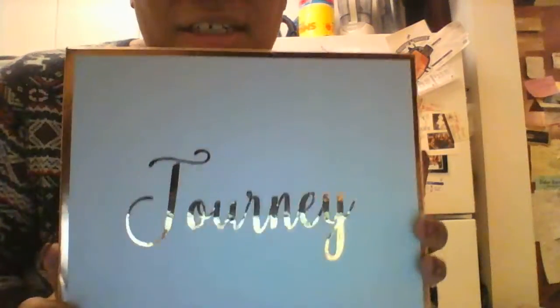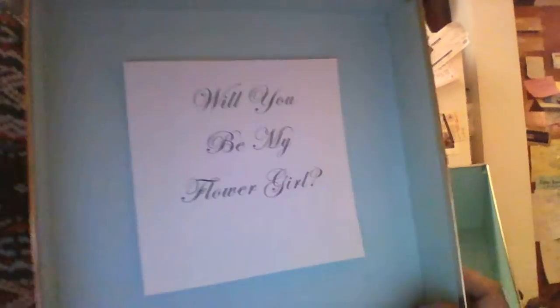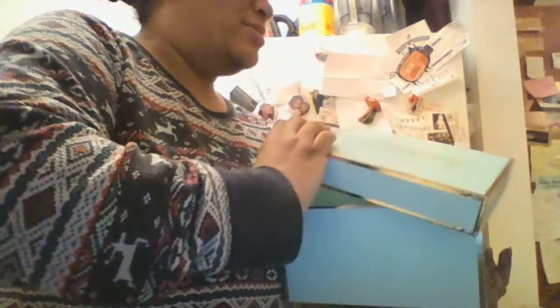Journey, one of the flower girls. And this is Journey on it. And it says, "Will you be my flower girl?" See? That is so cute.